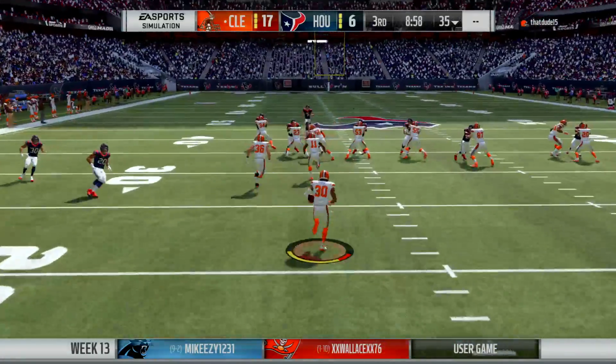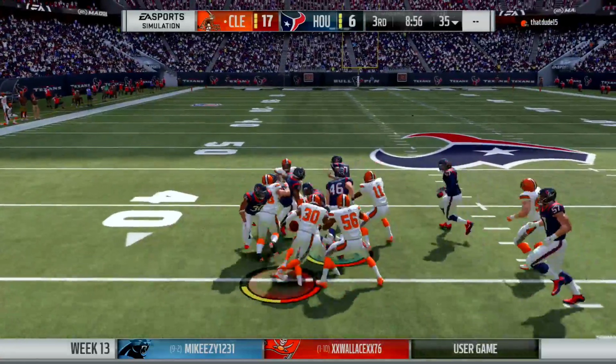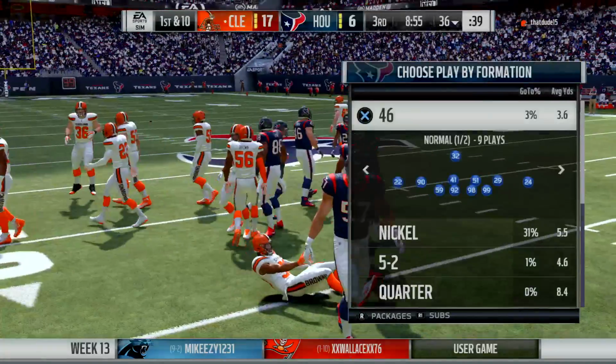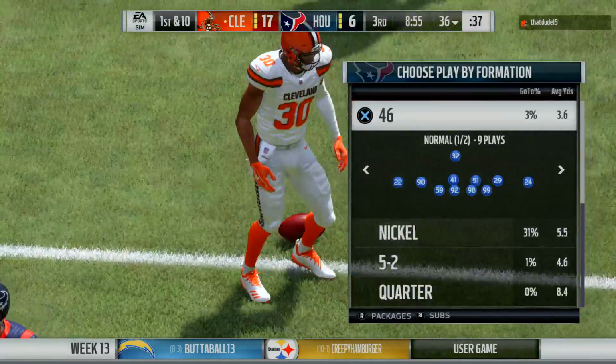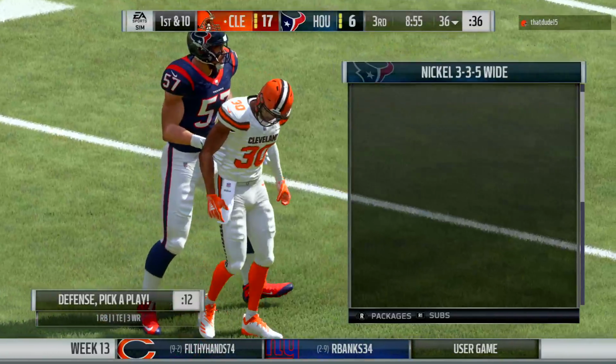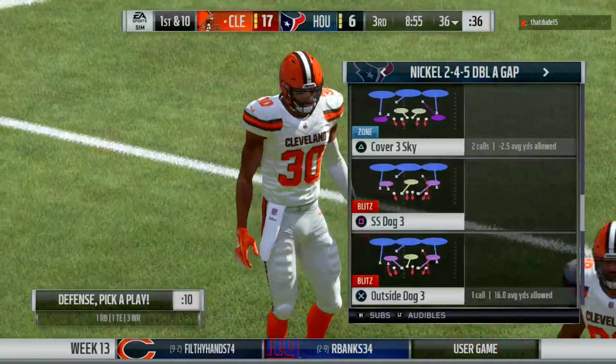Jamal Agnew now to return it. And a good return. He's across the 35-yard line, right around the 36. Here's the Browns offense now getting set to start off this third quarter. They built a good first half lead. Now they have a chance to add on to it.